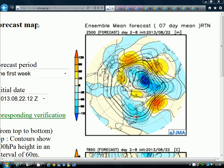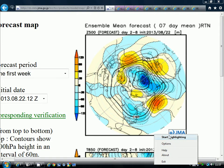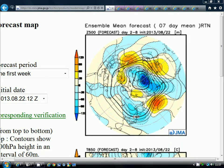So starting off with the JMA model, first of all, this has just updated this morning. This is 500 millibar heights, broken down into weekly periods starting from the 23rd of August to the 30th of September. It's upside down, so the British Isles is just there.